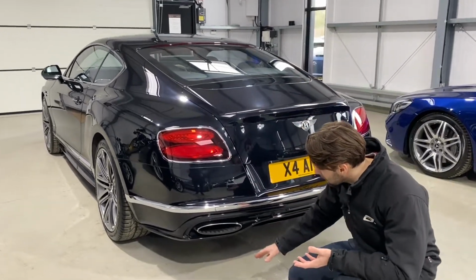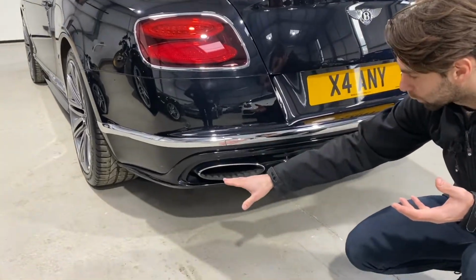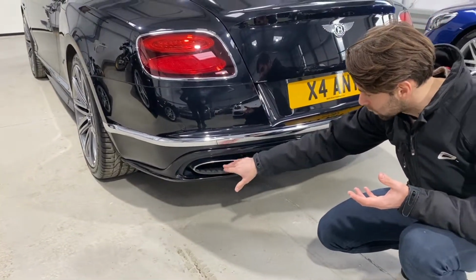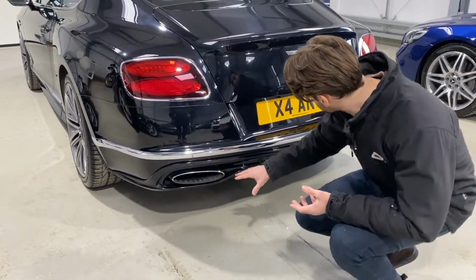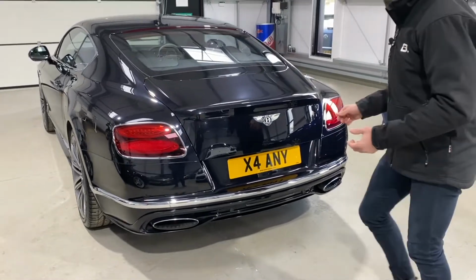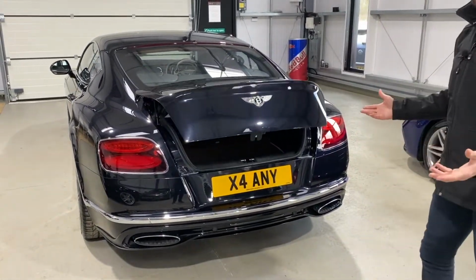Again, with the GT Speed, it has a different style of exhaust pipe. So it has one single oval pipe rather than with the V8 that has a sort of indent to make it look like it has two. Same on both sides, big exhaust pipes. And then lovely features at the back. Just press the Bentley B. There's your power boot.